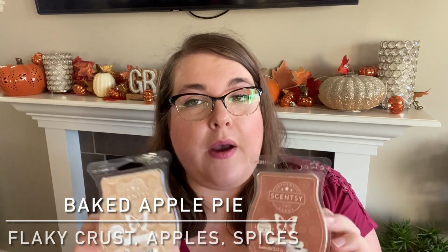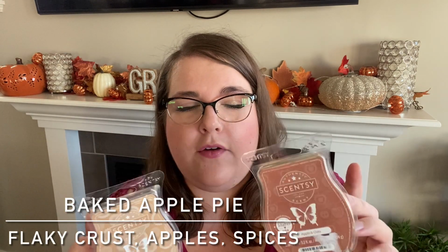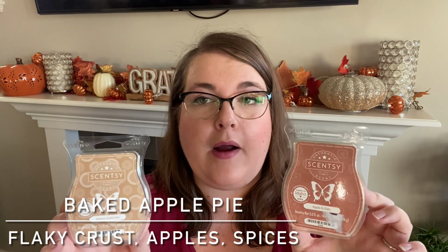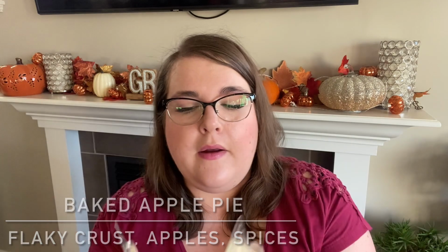Then I did 4 cubes of Apple and Oats with 6 cubes of Baked Apple Pie. So what I did here is in all 4 warmers, I did 1 cube Baked Apple Pie, 1 cube Apple and Oats. And then in a mini warmer I put out for fall, I did 2 cubes of Baked Apple Pie. So we had that mix going. That was really nice. I will say for the vast majority of that warming, Apple and Oats overpowered the Baked Apple Pie, even though I used more Baked Apple Pie.